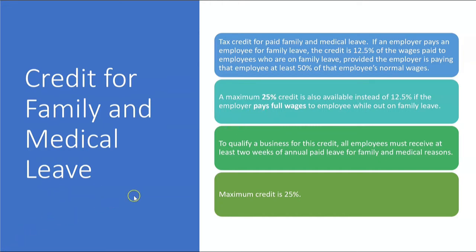How does a business qualify for the family and medical leave credit? All employees must receive at least 2 weeks of annual paid leave for family and medical reasons. The maximum credit is 25%, but remember you only get the 25% if the employer pays full wages to an employee while out on family leave. If they only pay at least 50%, then they get a 12.5% credit.